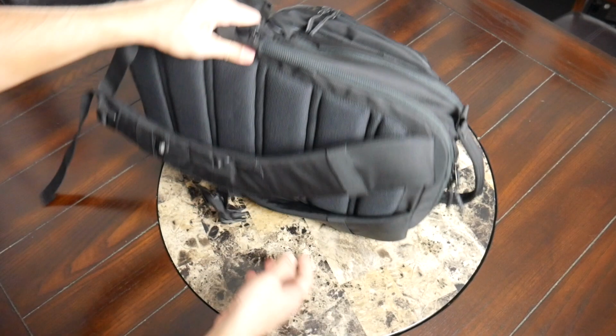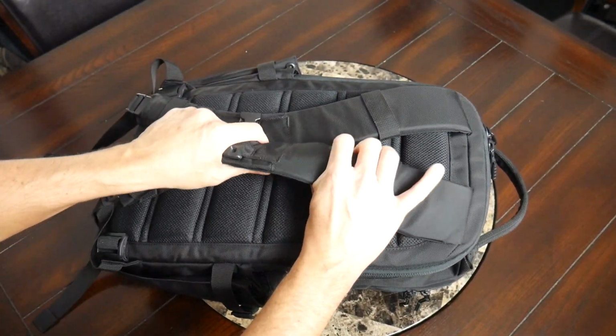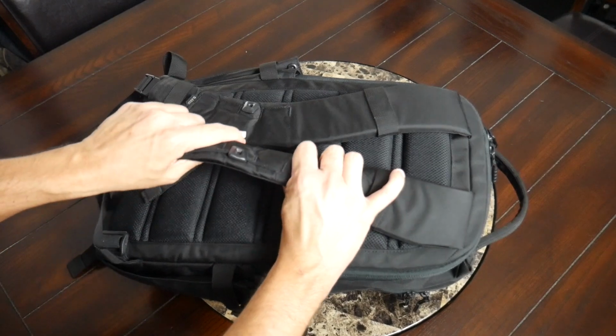And then as far as the harness system, this has also been quite comfortable to wear. Similar padding on the straps is what we've seen on some of the other 511 bags.